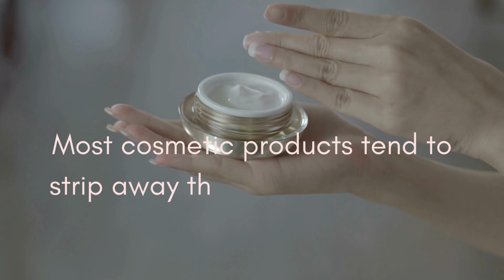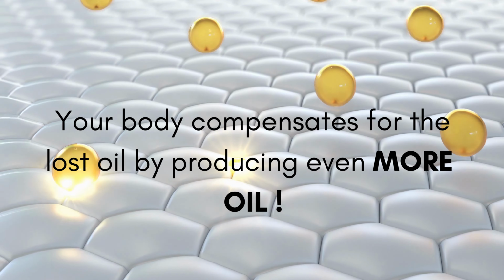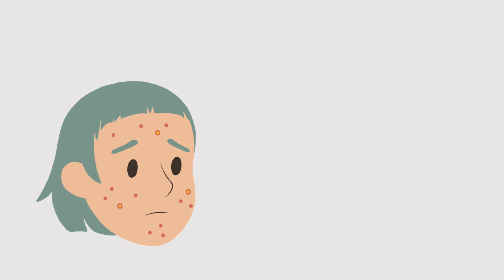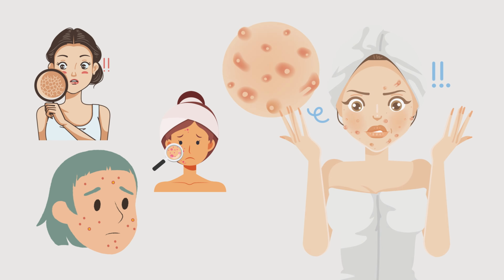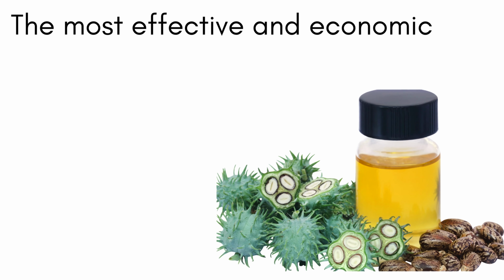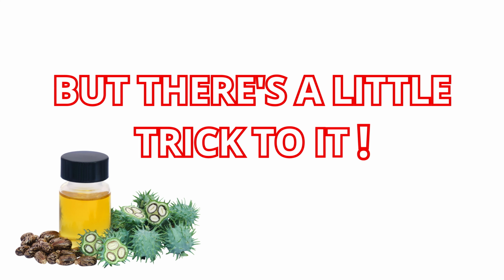Most cosmetic products tend to strip away the natural oils from your skin. Consequently, your body compensates for the lost oil by producing even more oil, leading to inflamed, cracked, or excessively oily skin, often accompanied by acne breakouts. The most effective and economical natural solution for this issue is castor oil, but there's a little trick to it.